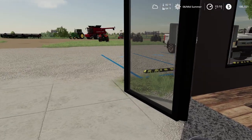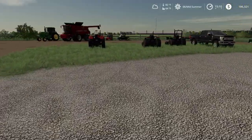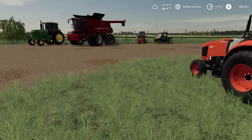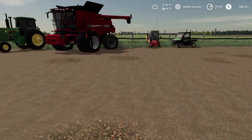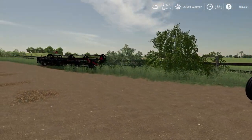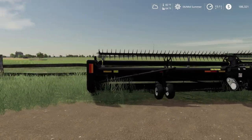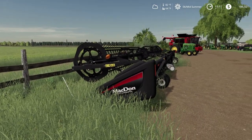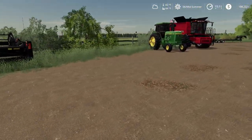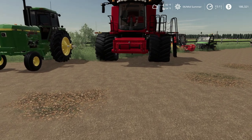Anytime, sir. All right, so we just signed the papers on our brand new combine. This is the first combine I have ever purchased, and man, do I think I got a deal. I got the combine and a draper head. This is a 45-foot MacDon draper head right here that just ran through the shop. Got both of them for $155,000.